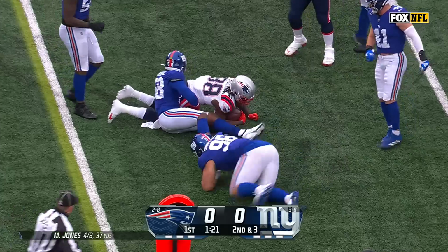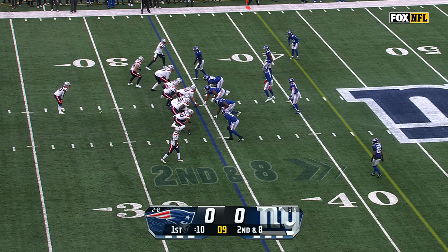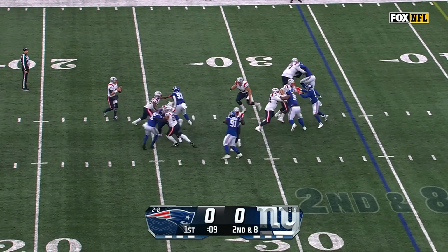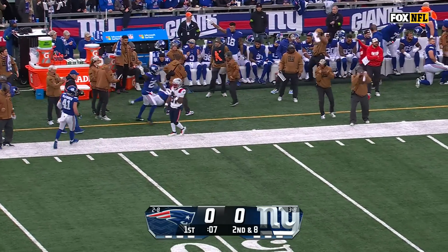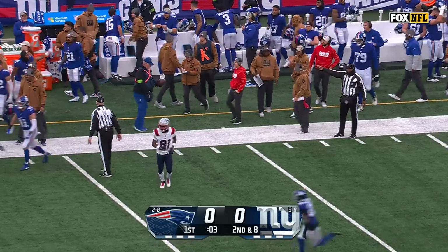Second down and 3. Stevenson picks up a New England first. Second down and 8. Jones backpedaling. Fires downfield. Oh, boy. Did he catch it inbounds? Deontay Banks, he did.